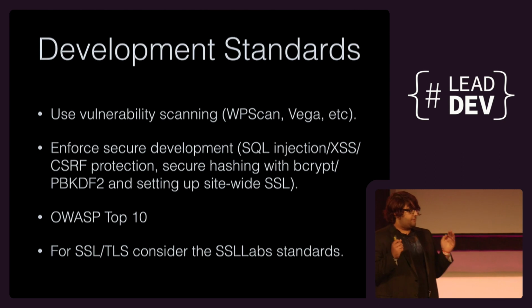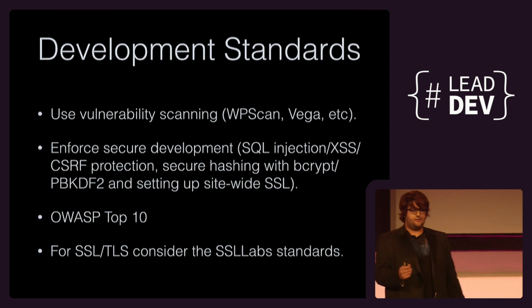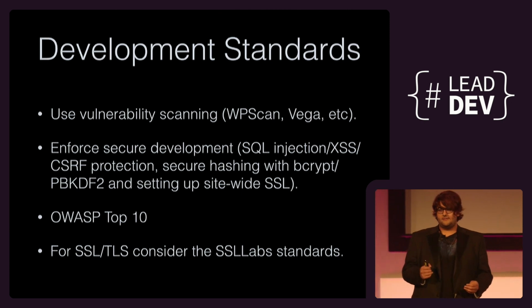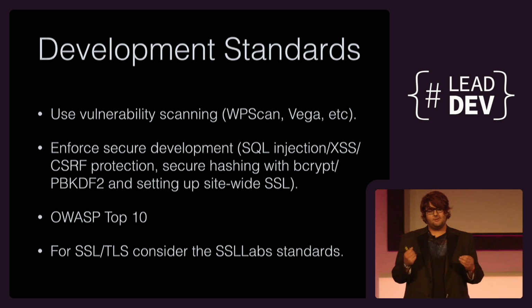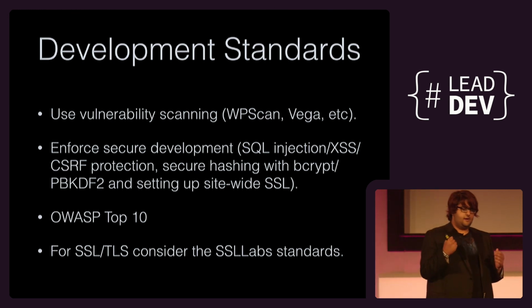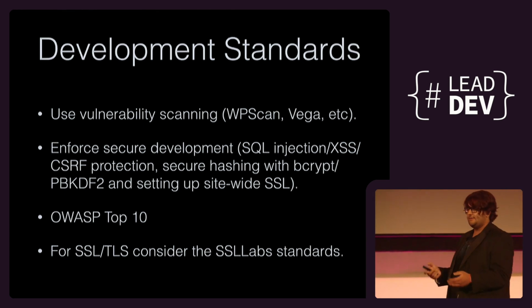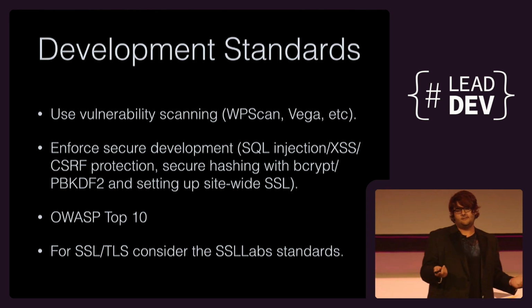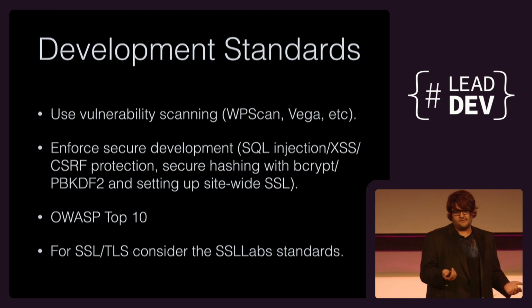So before I start going into the hosting stuff, I want to talk a little bit about our development standards. The first thing we had to do, as I work quite closely with a lot of front-end developers, is implement some simple processes they could follow in order to mitigate large-scale attacks. So basic things on WordPress, like there's a tool called WP Scan. It's a command line utility, really easy to use. It just tells you if you're using any vulnerable plugins.